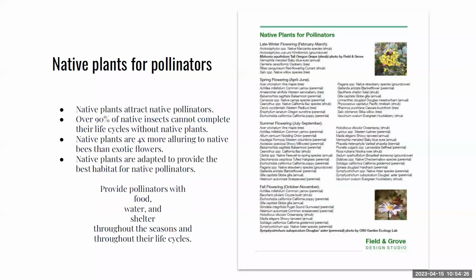I could next year give a whole talk on this, because last month I did give one class just on this page. But a few key tips are that you're always wanting to provide pollinators with 3 things: food, water, and shelter, and thinking about that throughout the seasons and throughout their life cycles, because certain pollinators will have a very short life cycle and other pollinators will have a longer life cycle. There's some that overwinter, there's some that do not. But those are the big 3.